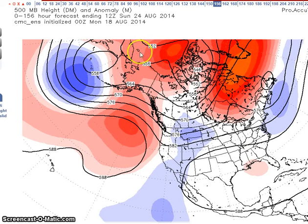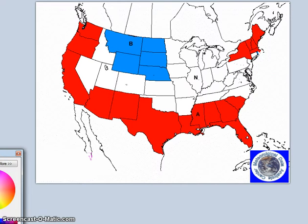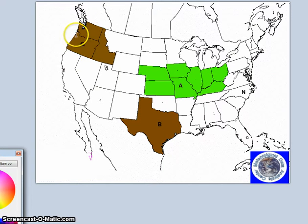One thing in common is a ridge across this region, or above normal heights, and we have a trough or closed low here near the Aleutians. So during this forecast period, I am forecasting above normal temperatures for the west coast states, the southern U.S. and the northeast, and below normal temperatures here. For precipitation, I'm forecasting below normal precipitation for the northwest and Texas, and above normal precipitation here.